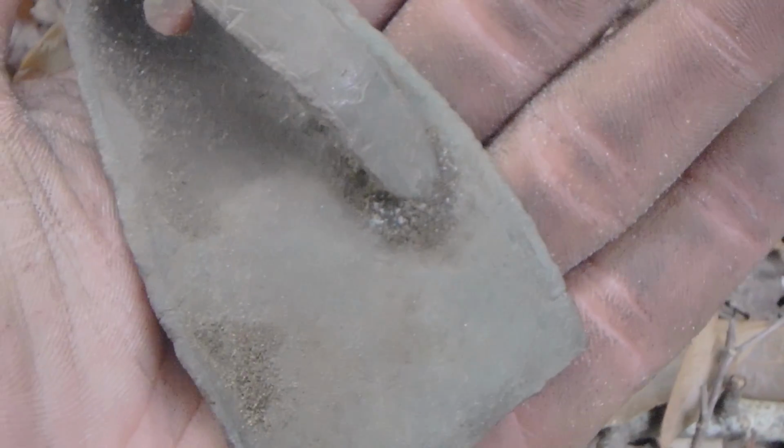Oh, I'm so excited. That looks old right there. Awesome. It's that time, wrap-up time. Long day, brutal day, but we did pretty good. We got some really good stuff. The trash definitely outweighed the good stuff, but we did very good.